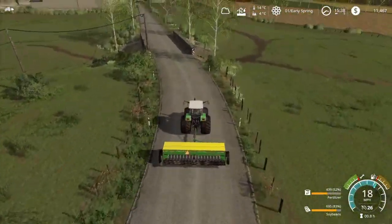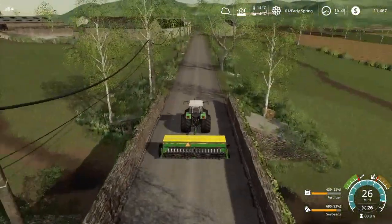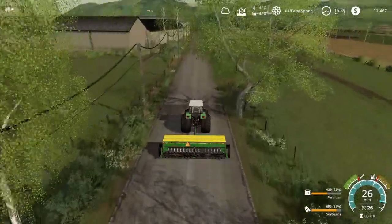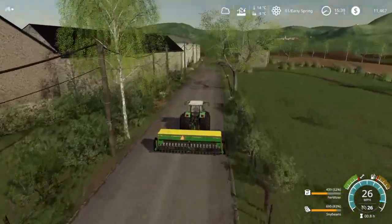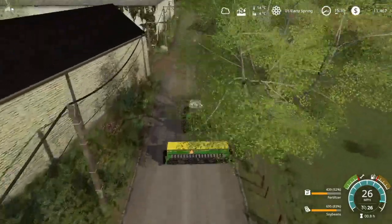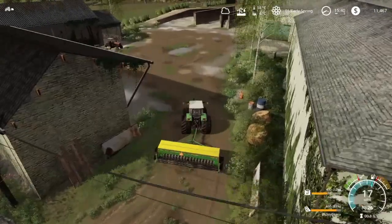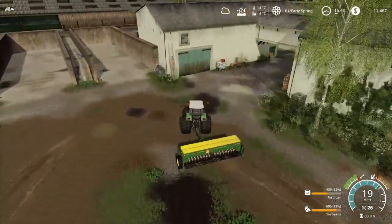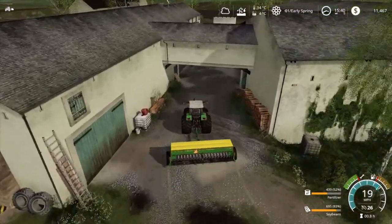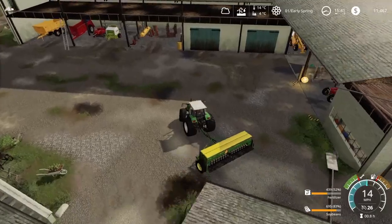Maybe leave it out because we do have a couple of good days. Or I could try and get it cut now. Or in the next episode, get that cut before we plant the next field, so it has plenty of time to air out and dry, which will be absolutely brilliant. But for now, that is going to be the end of this episode.